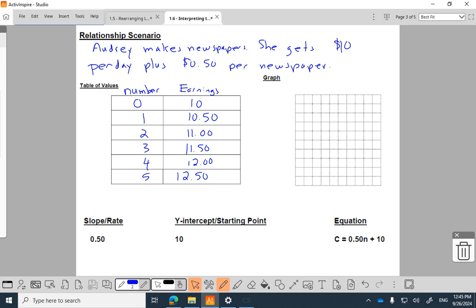Same thing. We'll make the graph. Number of newspapers. 0, 1, 2, 3, 4, 5, 6, 7, 8, 9, 10. Earnings. Well, what do you want to go up by this time?